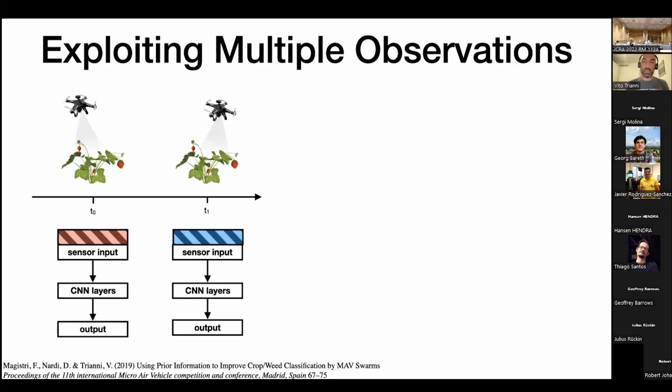And now the idea is that the output of one classification can be used as an input to the following classification. To do that, we could use some neural network with memory, like long short-term memory.